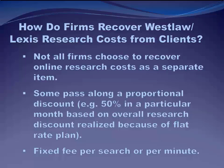Now we're going to talk about recovery, which is a kind of legal billing term of art. How do you get the money back that's going out the door in law firms? When I started practicing, electronic research costs, Lexis and Westlaw, almost always appeared as a separate charge on the client's bill.